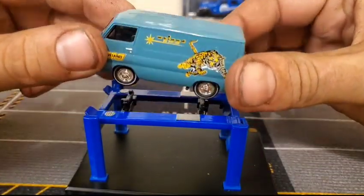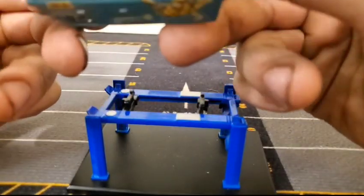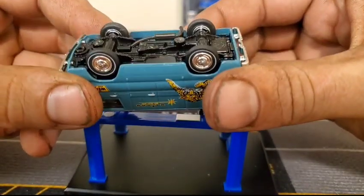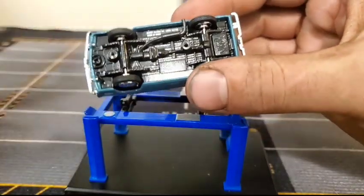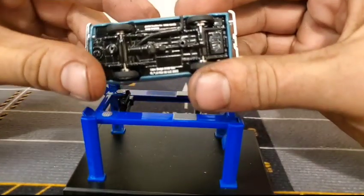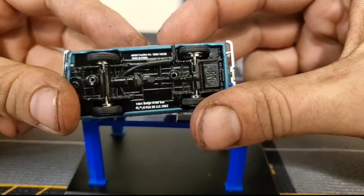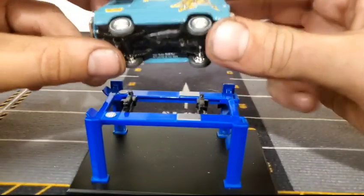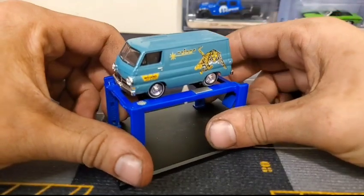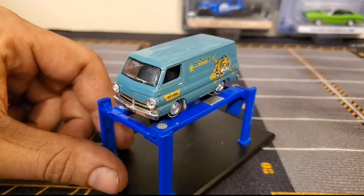Nice white wall tires or white line tires on there. Exhaust coming out the side. That is actually, oh wow, look at that. The exhaust pipe is actually a separate piece from the base, and it comes out from where the engine would be, out to the side, in front of the axle there. Very interesting level of detail. There's our 1964 Dodge A100 van. Yeah, M2 really, they go pretty in depth sometimes with the undercarriages of some of these cars. Very cool stuff. Very, very cool.